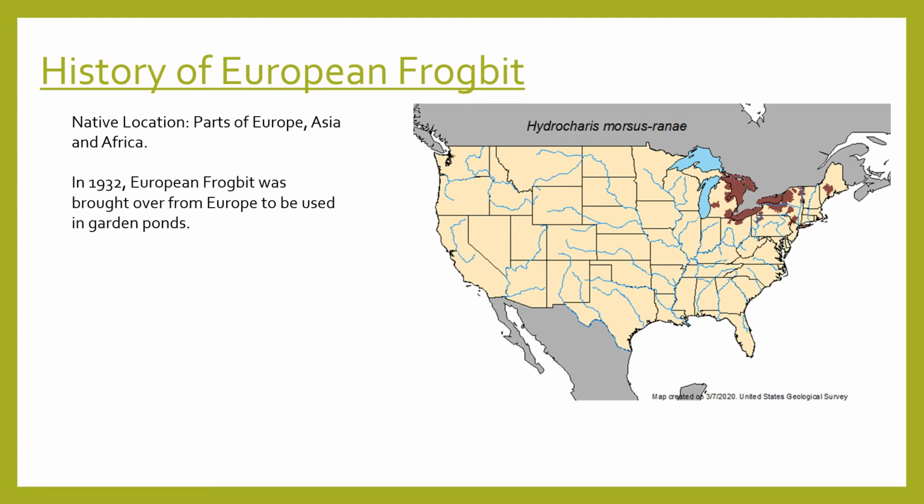European frogbit is native to parts of Europe, Asia, and Africa. In 1932, European frogbit found its way into North America, brought over from Europe to be used in garden ponds. Today, it is found throughout the Northeast.